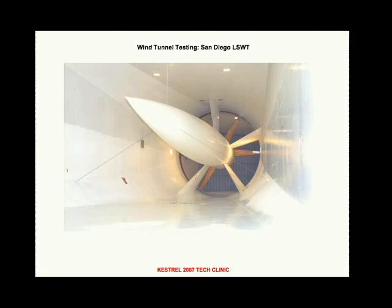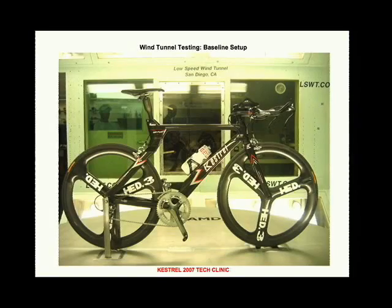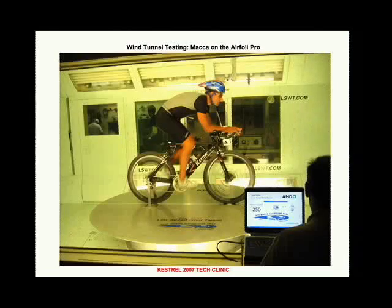On some bikes, particularly the tri or the aero bikes, we also do wind tunnel testing from time to time. This is that Airfoil Pro that we saw some of the development images of, and it's being set up at the low-speed wind tunnel down in San Diego. Here it is with our top pro triathlete. His name's Chris McCormick. He's actually quite a good triathlete. He won about 3 or 4 Triathlete of the Year honors for his 2006 accomplishments.